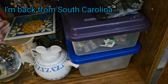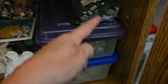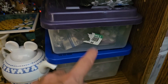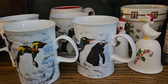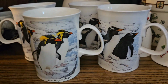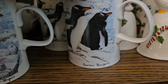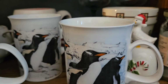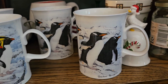I have two sales on eBay, and one is a set of spoons that I have to look through all of my flatware here to find. And the other sale is a pair of mugs. I have these 4 penguin mugs. These are the rock hopper penguins, but that's not the ones that sold. The Gen 2 penguin mugs are the ones that sold. Let me get those out. I'll get the flatware out, and then we'll talk about them together.